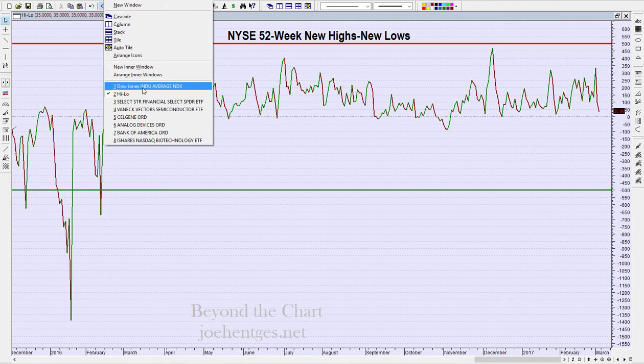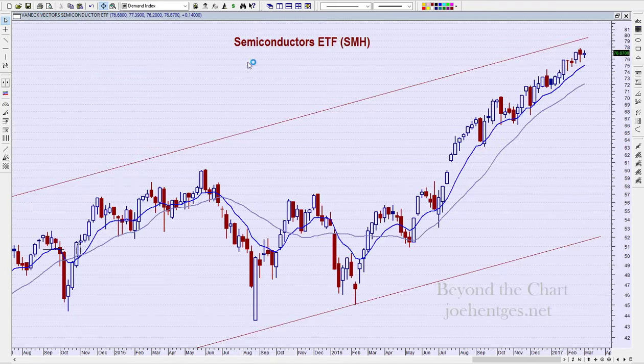All right, let's take a look at the semiconductors. This is one we've been looking at every week, and this just continues to trend. I think the thing I really noticed here was, look how tight the compression is on the trading range. This is for the week, okay? This is the weekly chart. It was up a whopping 14 cents for the week.